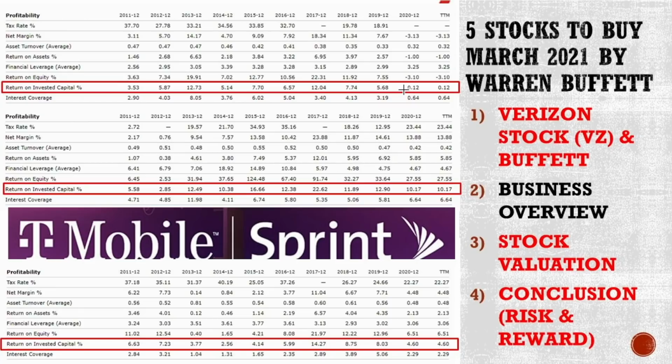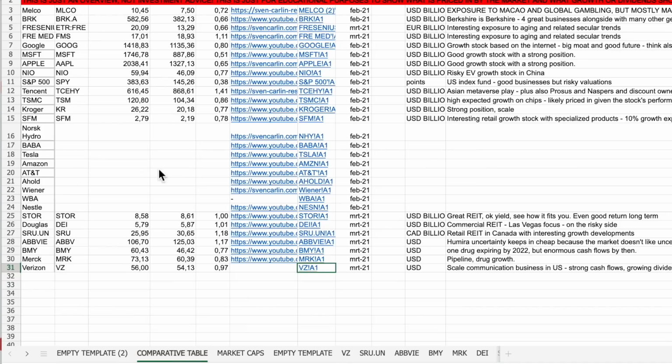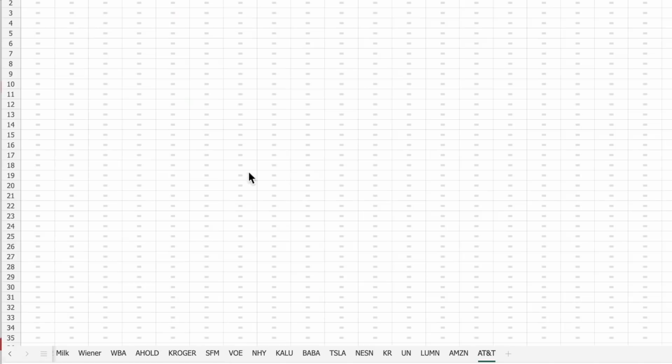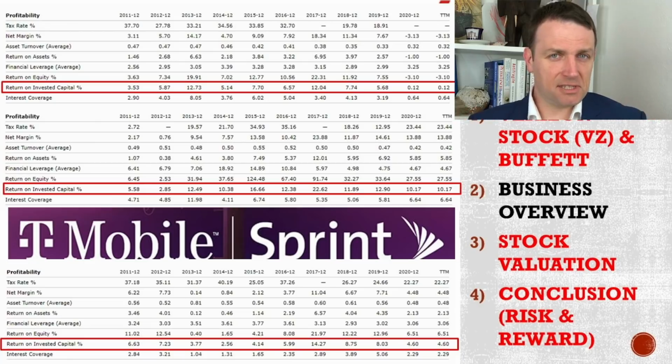I made the video on AT&T also. It is here in the comparative table. I haven't updated this, will update over time, but you can check the video here, and you also have the valuation. You can compare it to, I think this we put cash flow, so market cap, and you can compare the valuation there. So we have Verizon, stable business, good market position, likely moat over the long term.